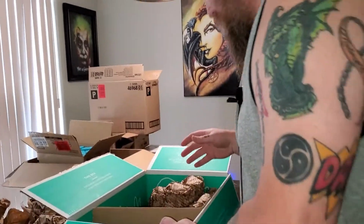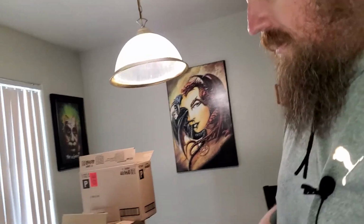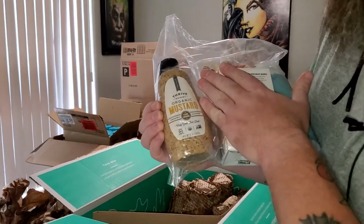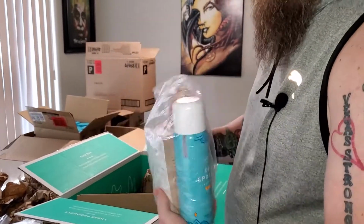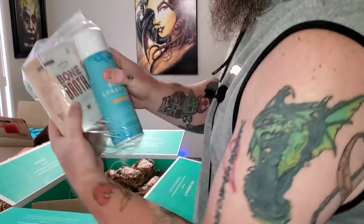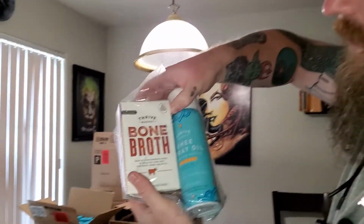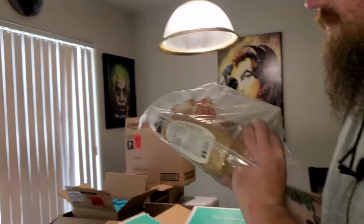Lots of packing paper. But again, that's a really good thing. You want to make sure that everything gets here safely, okay? So here we've got organic stone ground mustard, right? And we got our bone broth right there. Again, organic bone broth, super high quality ingredients.